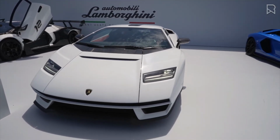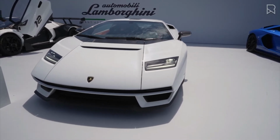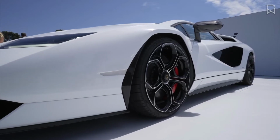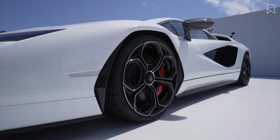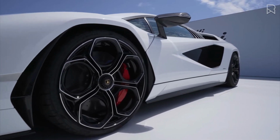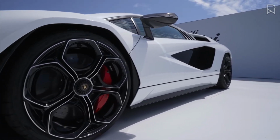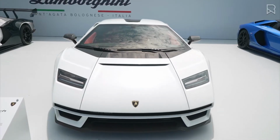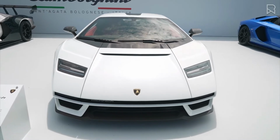Lamborghini Countach revealed as an 803-horsepower hybrid V12 hypercar. For the first time in the history of Lamborghini supercars, a nameplate has been revived for a new vehicle. It's not just any nameplate either; the Countach is arguably the exotic car that created the supercar segment. And now, after 30 years, it lives again.